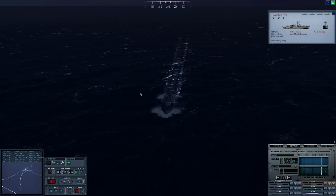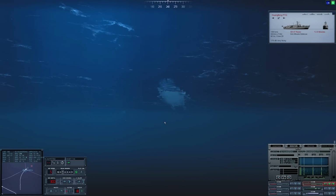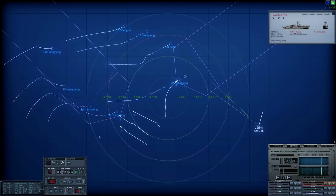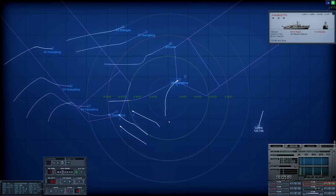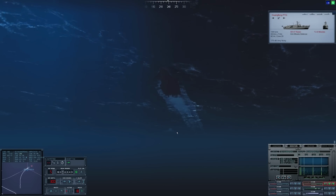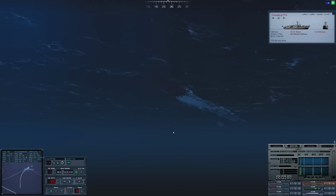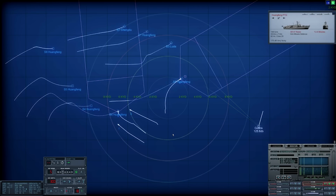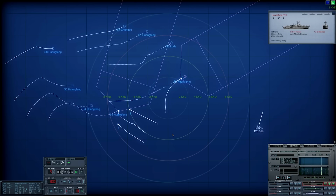Of course, the Huangfengs have nothing that they can do to defend themselves here outside of using speed. They are fast, 42 knots. But my torpedoes are faster. Torpedo tracking in. Torpedo 2 is tracking in on Sierra 6. Looks like we're about to get an impact.